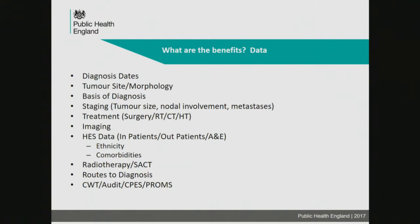We now have information on the diagnostic imaging for those patients, and we know what was done. We also link into the HES data: the HES inpatients, outpatients, and A&E data. We use these data to add value to other data we have, and it allows us to recalculate ethnicities for patients and also to look for comorbidities. Those are other things the patient may have wrong with them besides their cancer, which may affect either their cancer treatment or their outcomes from cancer.